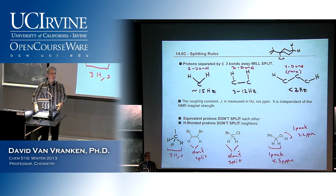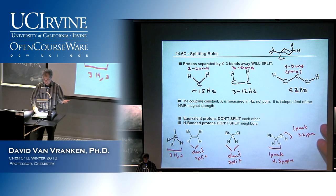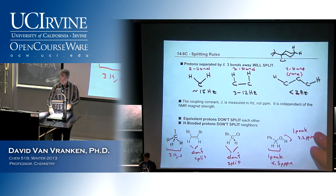We can't go into the origin of that effect right here. We need to move on. They just don't split each other. The equivalent protons do not split each other if they have exactly the same chemical shift.